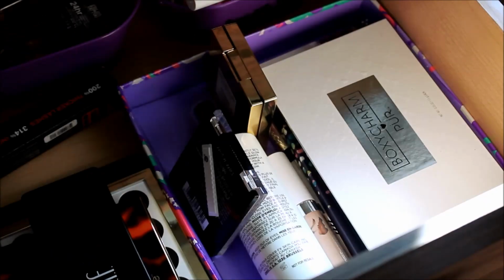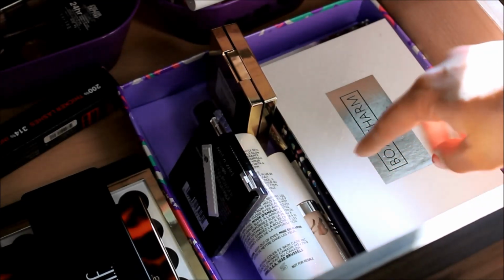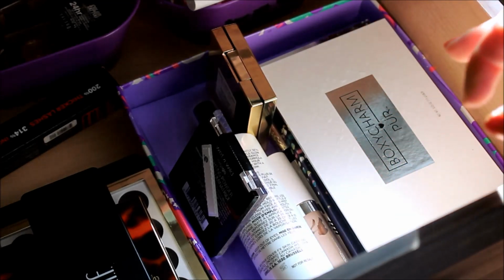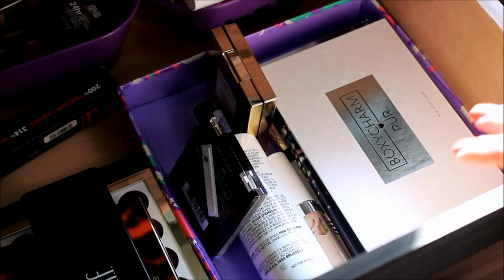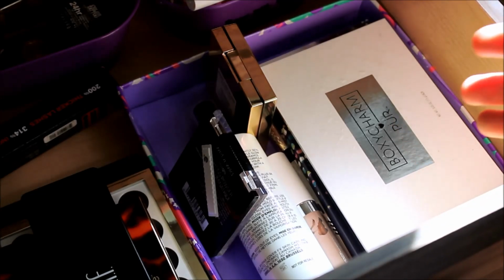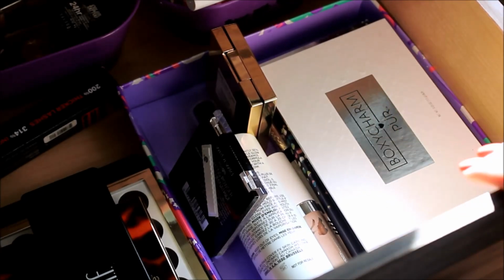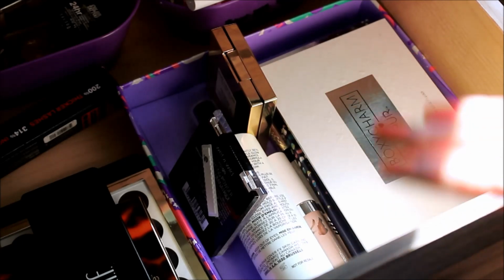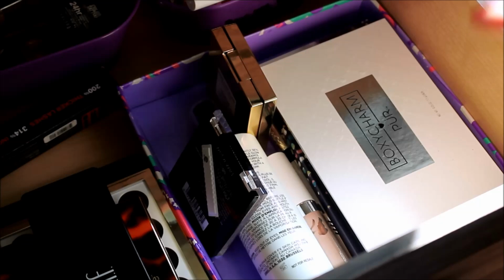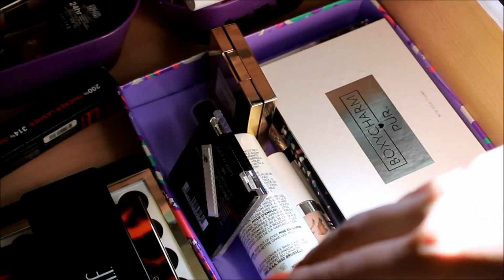This is my to review section, and I had 2 palettes in here that I wanted super solid reviews for. So I've been exclusively using those. I didn't really mean to do it that way, but I don't wear makeup every single day, and with the moving and the unpacking and the kids and all of that, every time I did do a full face of makeup, I was reaching in there for those palettes. So I didn't use any of my other ones.